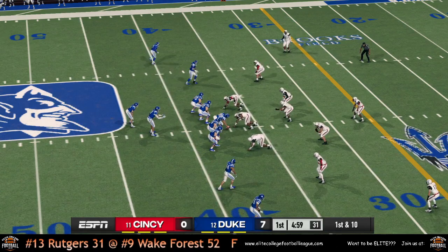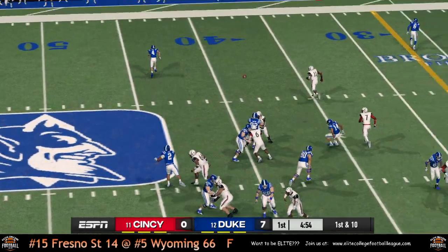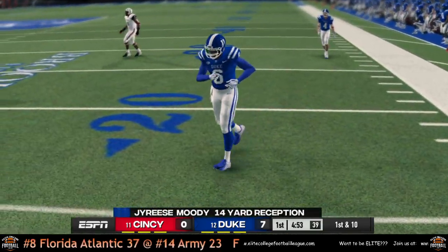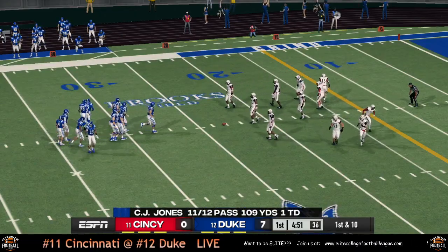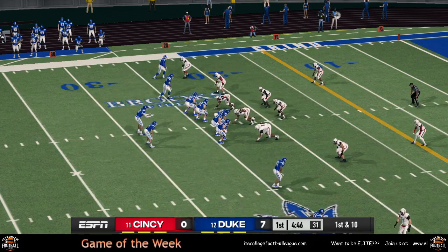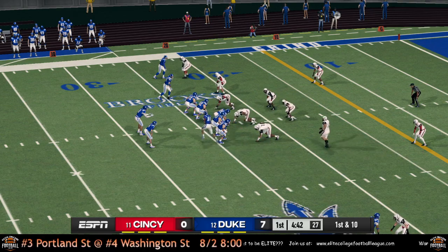Duke's going to come out with 2 to the top, 2 to the bottom, and a back in the backfield. He's going to throw it out to the left. Moody's open for a 14-yard reception. Brings up 1st and 10 for Duke again. Yeah, he just created some separation on that route, made the catch and got the first down. Man in motion.